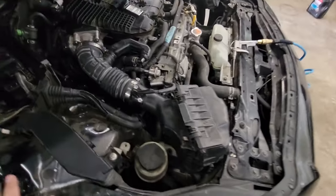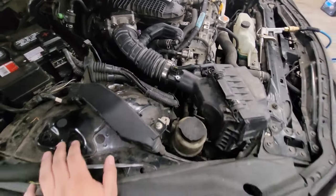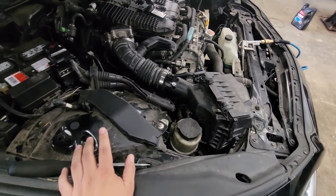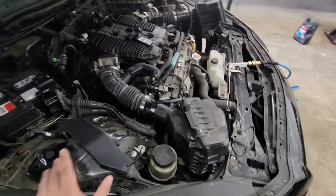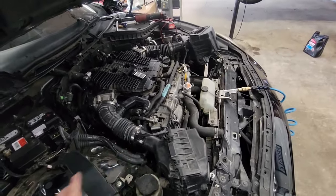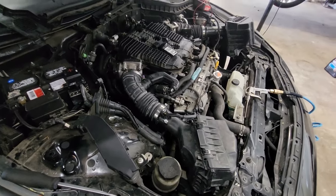But after finding a bunch of different things, I was able to do some testing on it myself just to help them out to get the car out of here. Of course, I don't get paid for that. But I found out that cylinder 1 and 3 are not shooting any fuel at all.